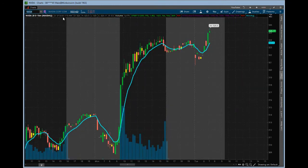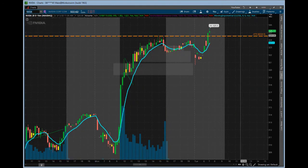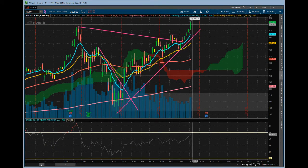Nvidia. Also up, fresh all-time highs yesterday. Just been super strong here and up pre-market. So, anyway, this is one of the best of the semiconductors going into today. Let's take a look at some other ones here.